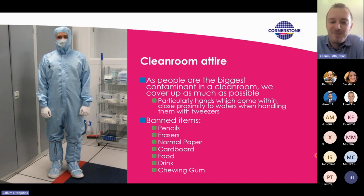There are a number of banned items listed there, plus more. The crucial thing is that these generate lots of contamination, so we clearly don't want that in a clean room environment. And notice that paper's listed there, which generates a lot of particles. So we have to buy special clean room paper to be able to take into the clean room.